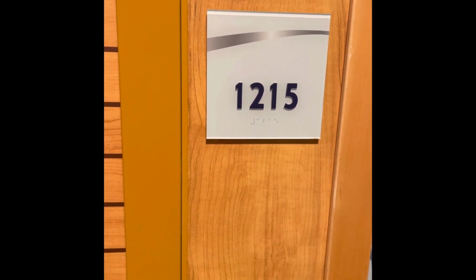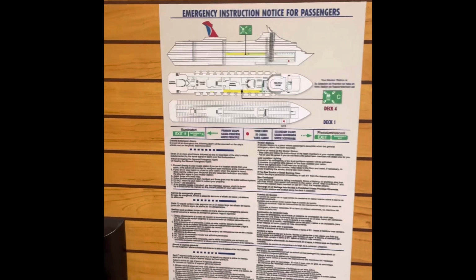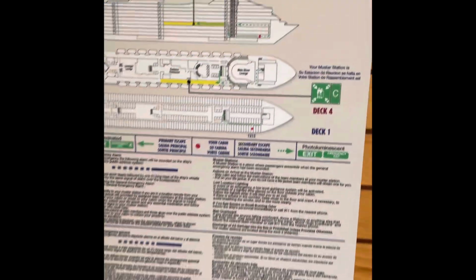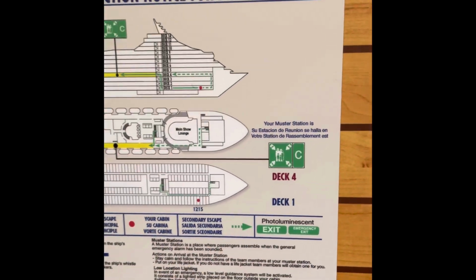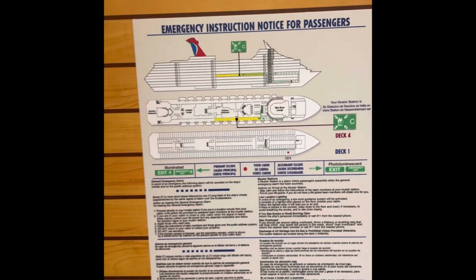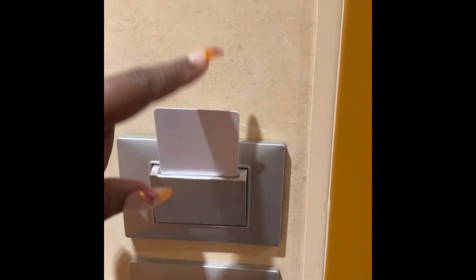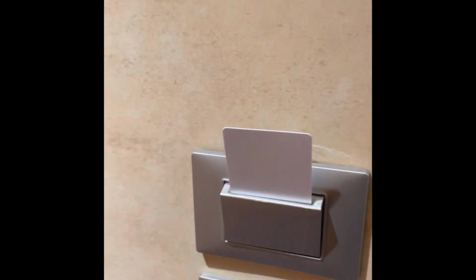And also, my luggage is here, so good sign. All right, guys, like I stated before, I'm in stateroom 1215. My muster station is C, like see the world. When you come in the door, there are some lights, I think, to the bathroom and to the main cabin itself. Then you have this little key card that goes in and out to keep the lights on.